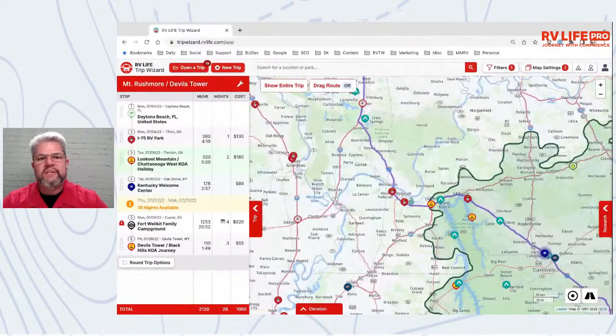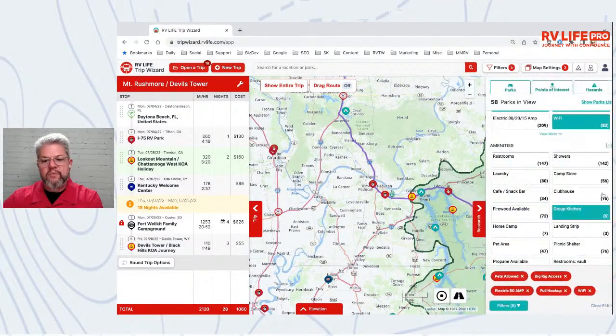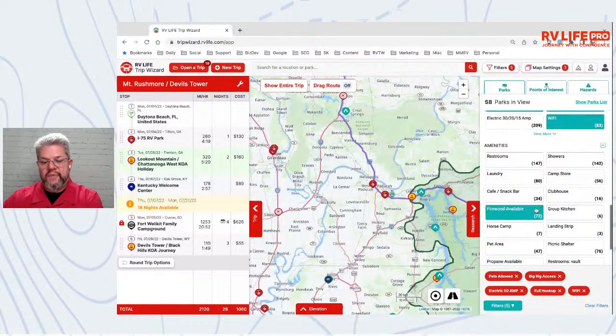Obviously, when you talk about things like full hookups and Wi-Fi, you're going to eliminate a lot of your state parks, Corps of Engineers, national parks, things that just don't have that stuff in many cases. So here's a fairly refined list now, in a fairly popular area, of campgrounds that meet my criteria. This is something we see a lot of, and the idea is filter as you go.